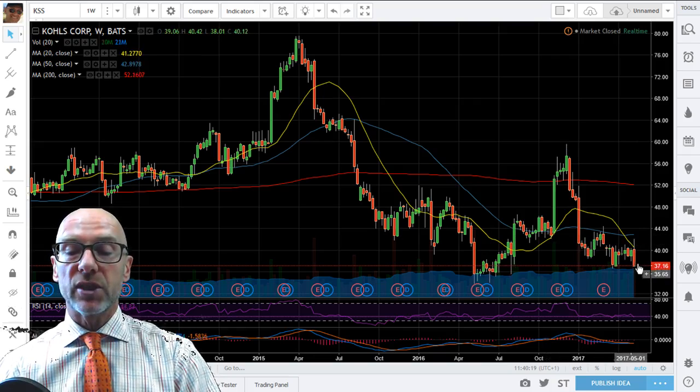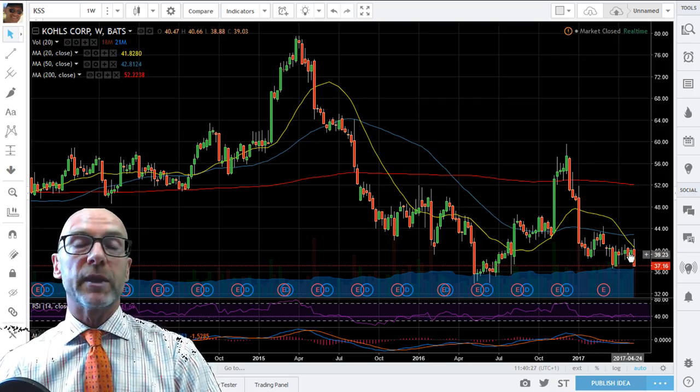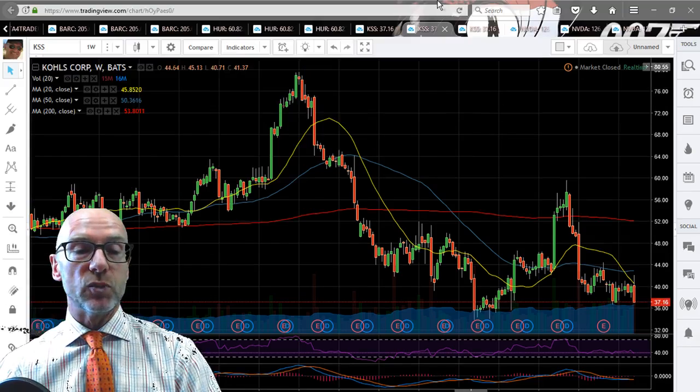We're now breaking to the downside. If we break the support that we're seeing at about 36.60, expect that to be confirmation of the head and shoulder break, and we would see falls below the 32 level.